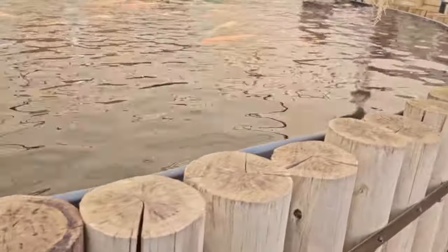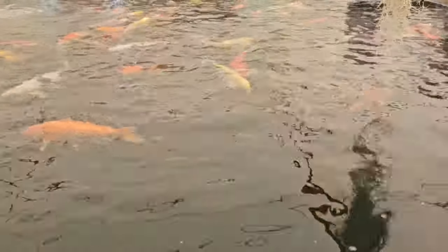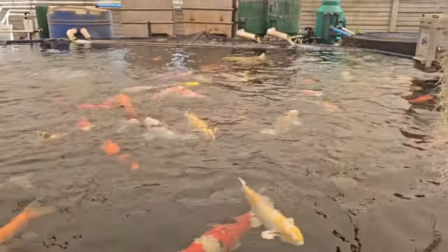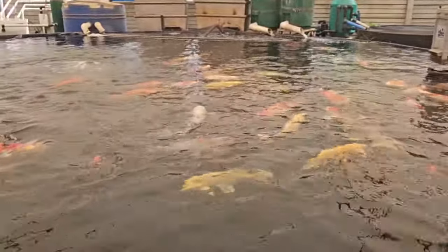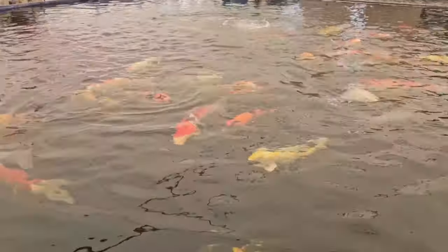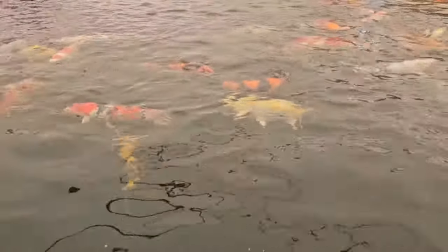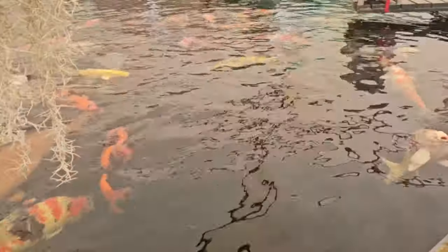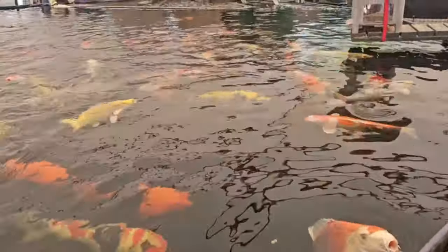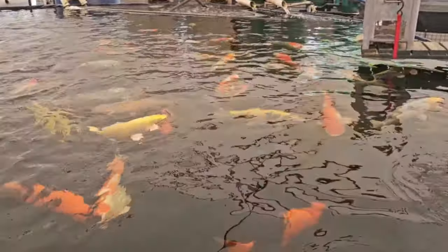And you can see these are good quality because their bodies aren't pinched and they've got what you call luster that you can see in the sort of reflectiveness of their skin. That's referred to as luster. And they're in great condition and they're big boys here. I think it's going to cost you a pretty penny to get these koi fish.